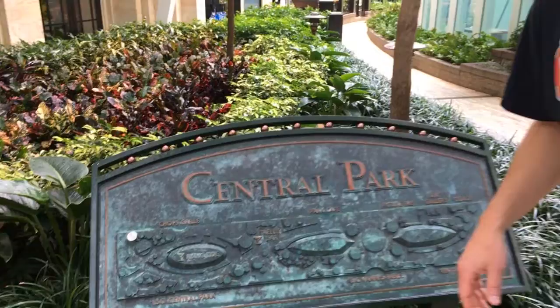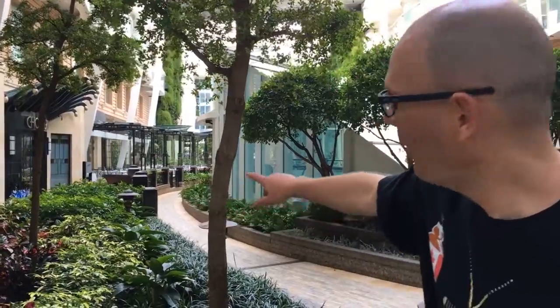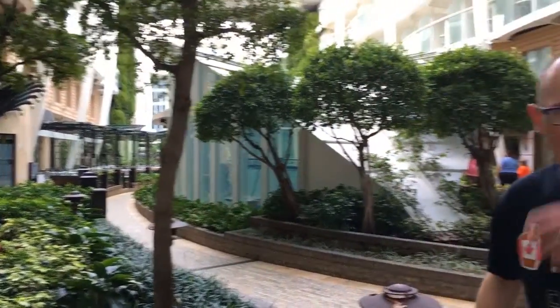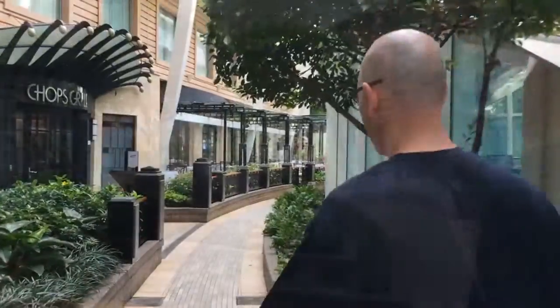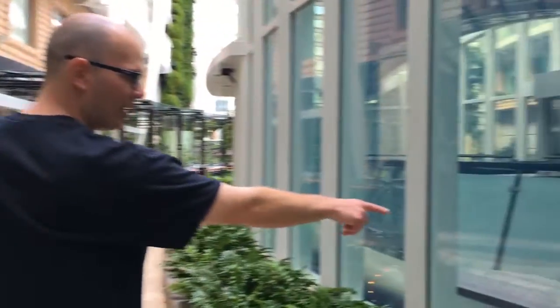Remember, you're 1,000 miles from Florida right now, and you're on this cruise ship. Look outside here. Look how beautiful this is. Come on, let's walk down the path here. Let's walk together. Here's what the Rising Tide Bar looks like.